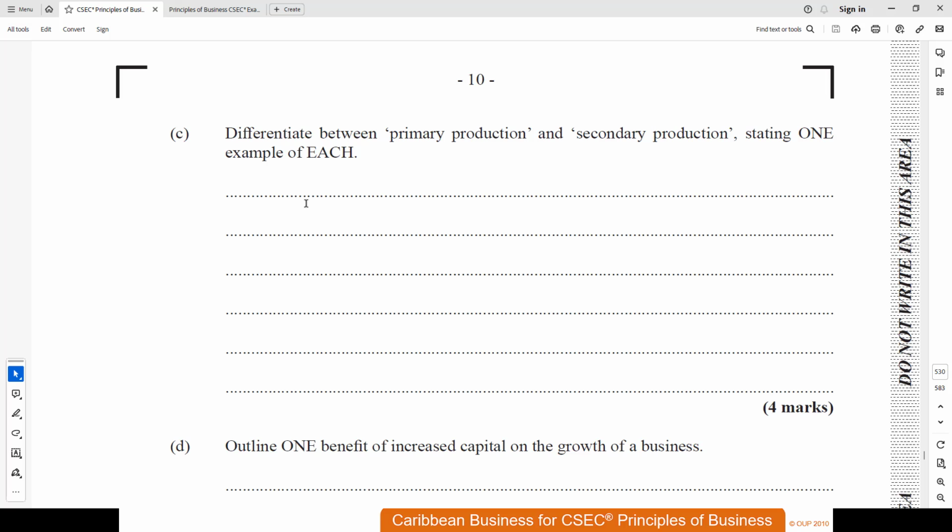Secondary now is where you either construct or manufacture something using raw materials. And so secondary production involves construction, manufacturing, or processing. So you take the food that you would have gotten from agriculture, let's say carrots, and you make carrot drink, right? You take the oranges from the orchard and you make juice. You take the gold from the mine, you make jewelry. You take the timber from the forest and you make furniture. So you can see how those two levels of production are different.